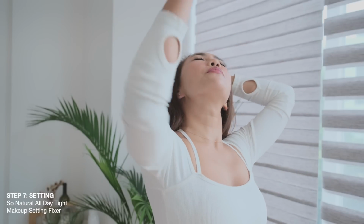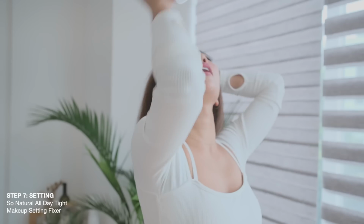And, nakapag-apply na ako ng lashes. These are from Mish Bloomin. Final touch natin would be a good setting spray na makakapagpatagal ng makeup niyo. This is from So Natural. And, patutuyin lang natin siya for a few seconds.